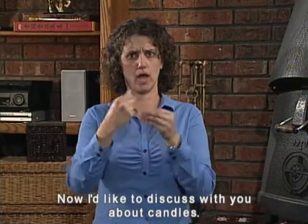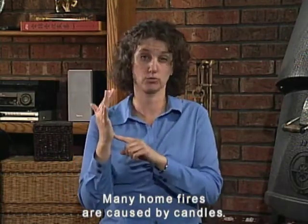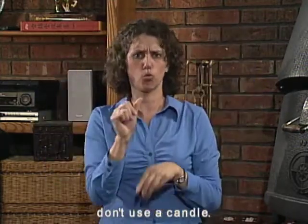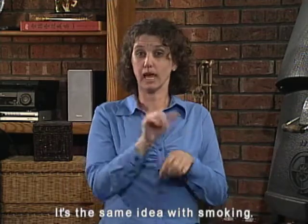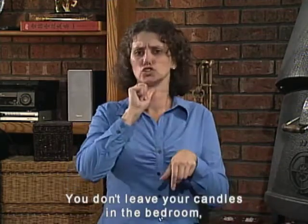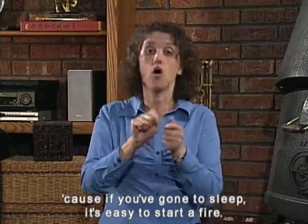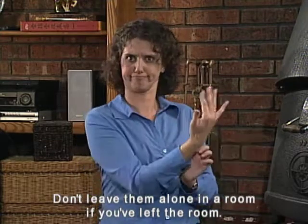Now I'd like to discuss with you about candles. Many home fires are caused by candles. If the electricity's gone out, the lights have gone out, don't use a candle, use a flashlight. It's the same idea with smoking. You don't leave your candles in the bedroom because if you've gone to sleep, it's easy to start a fire. Don't leave them alone in a room if you've left the room.